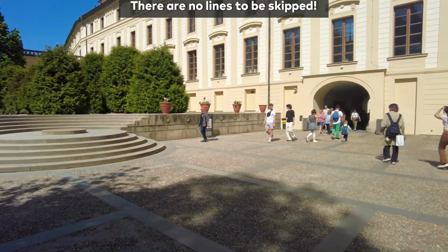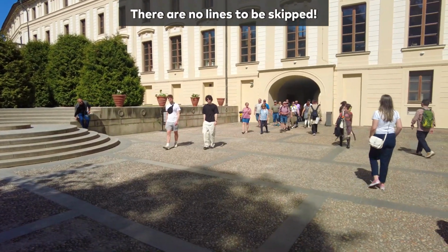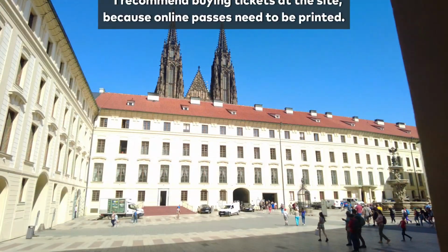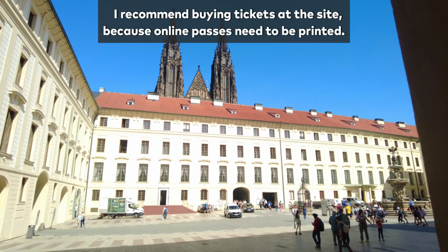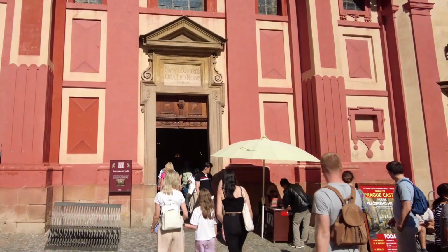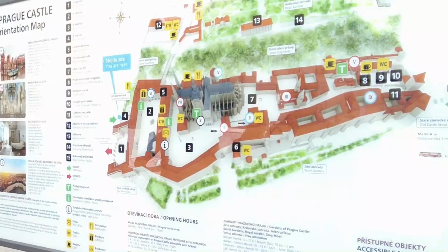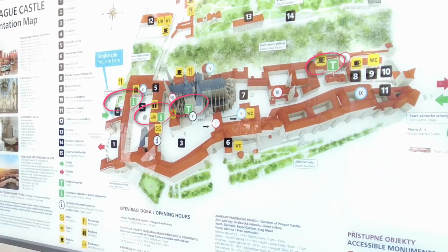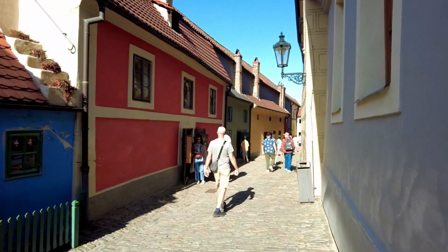On some websites, you might find the so-called skip-the-line tickets that cost more money. Just know that there is no line skipping. You enter the perimeter of the castle, which is free and there are no lines, and from there you scan your ticket to enter different buildings. So there is no skip-the-line access. The only lines you might see are those at ticket offices and they can't be skipped. However, there are several such offices, and if one of them is crowded, you can just go to the next one. Not worth paying extra for skip-the-line tickets.